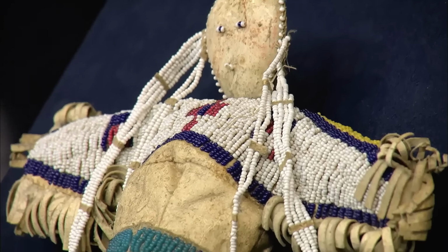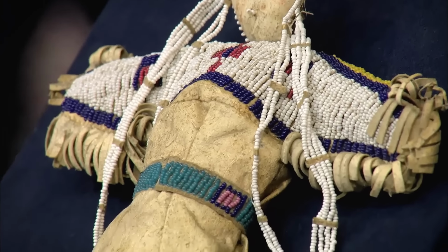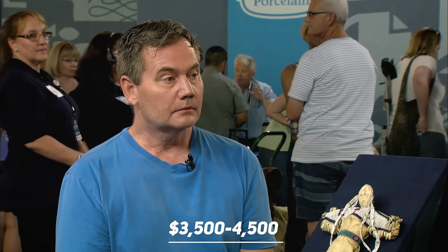Taking all these factors into account, the estimated worth of the doll at auction is, I think you're talking $3,500 to $4,500 if the doll came up at auction. Really? It's a great thing.